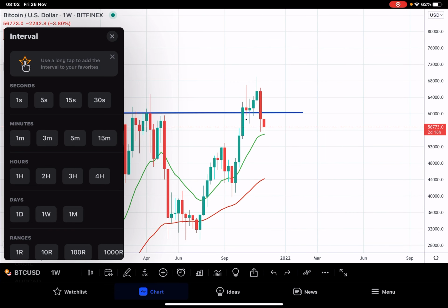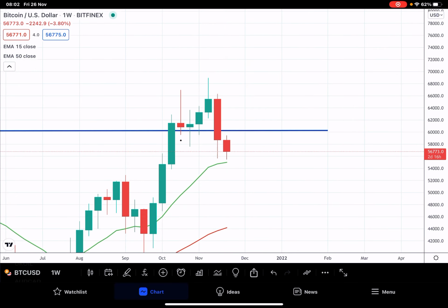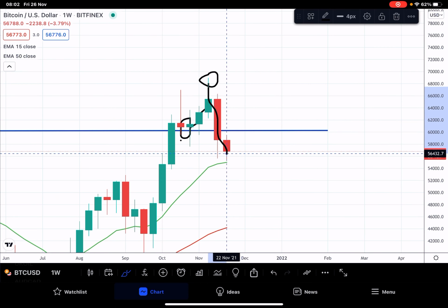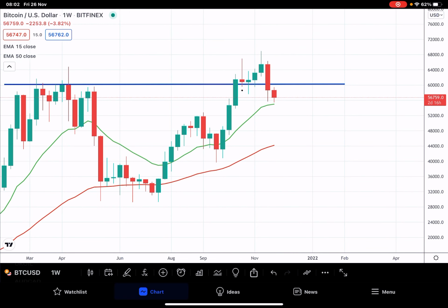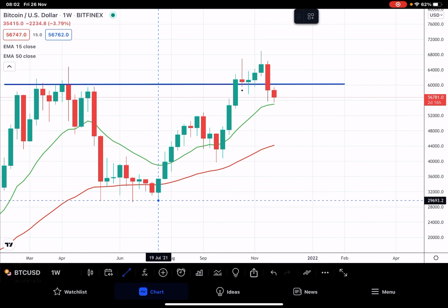I don't want to do any changes. I just want to zoom in to make it clearer for you guys. What happened after that? Tried to pump, had a doji, pumped a bit, new all-time high, and we've dropped, because there was no momentum in the market. I don't use volume because it's a very lagging indicator. It's not accurate. It just fools everybody. So there's no point using volume in my opinion.